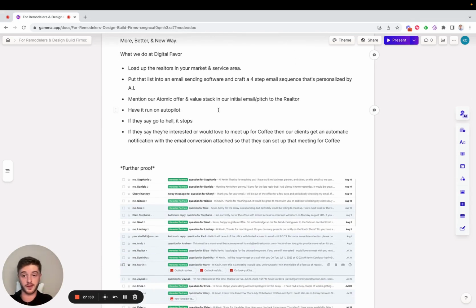And really what we do at Digital Favor is this is what we do for our clients. We load up the realtors in your market and service area. We put that list into an email sending software and craft a 4-step email sequence that's personalized by AI. So it'll say their first name, it'll say their company name. And so it really looks personalized, really looks like you spent some effort into this email when in reality it was completely automated.